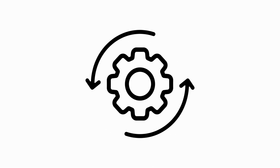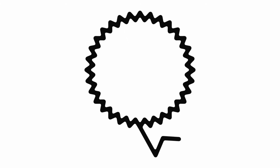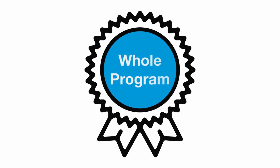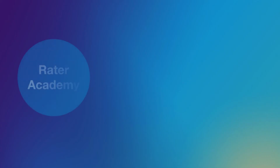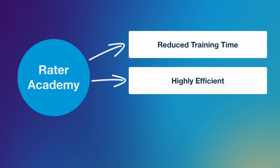So, overall, this model was highly, highly efficient. So we trained 52 clinicians, each spending about 90 minutes in the training process. And then they were certified not just for one trial, which is the traditional model, but they were certified across the whole program. So this Rater Academy model greatly reduced training time. It was highly efficient in the sense that the raters were then certified immediately for 4 possible trials, which was all of the trials in the program.